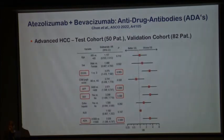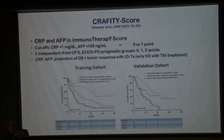So here, then, the same study, multivariate analysis, and this was also quite good. You would see the usual suspects: ECOG performance status being highly significantly associated with outcome, AFP, microvascular invasion, and the fourth parameter was the anti-drug antibodies, and that was as strong an effect as the ECOG performance status. So really fairly strong in this study. 50 patients in the test cohort, 82 patients in the validation cohort, not a large number, but still a good number. I personally think this is interesting data.